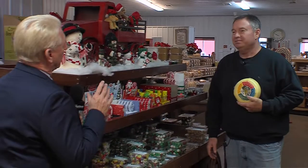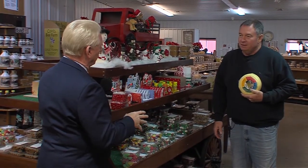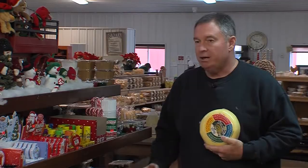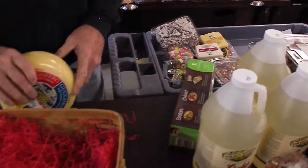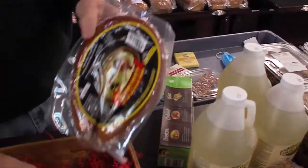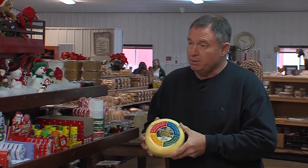Well, let's talk a little bit about gift baskets because I know that's one of the things that you can have custom made here at Utzi's Farm Market. Right, we do offer some just basic baskets, fruit baskets, or whether it's candy or nuts and things like that. But the biggest part of our business, people come with a price that they want to spend. And we'll put together a real nice basket for $30-40. But you can pick the items and tell us what to put in it, or we'll start with a fruit basket. And then you could add wheels of Baby Swiss or trail bologna. It makes a really nice gift.